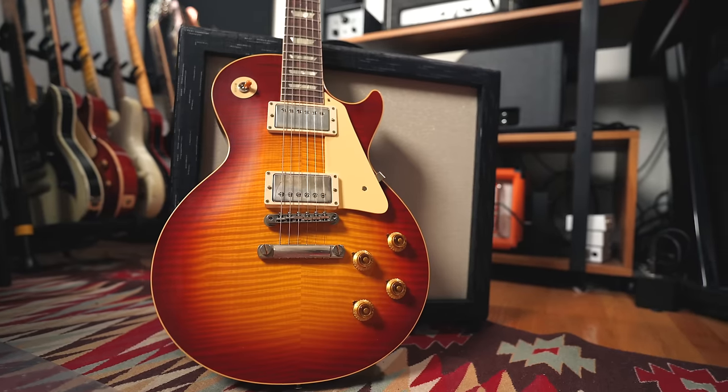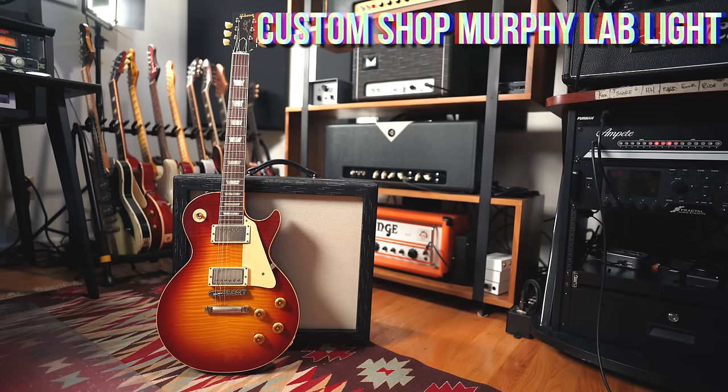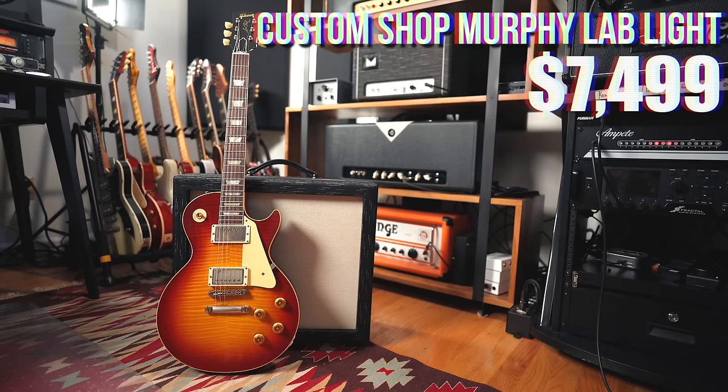Last but certainly not least, we have the Gibson Custom Shop Murphy Lab 59 Reissue. This is the Murphy Lab Ultra Light Aging. If you know anything about the Murphy Lab, you can get different levels of relicing, different levels of aging. And this is the lightest aging that they do at Murphy Lab. And for that, you're going to pay $7,499 US, so $7,500.